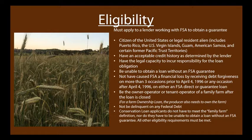That's what that means. You furthermore cannot be delinquent on any federal debt, and conservation loan applicants, this is another little note, do not have to meet the quote-unquote family farm definition, nor do they have to be unable to obtain a loan without an FSA guarantee. All the other eligibility requirements must be met. So that means that if you don't fit the definition of a family farm, you can still apply for a conservation loan. And also, you don't have to have had issues accessing commercial credit.